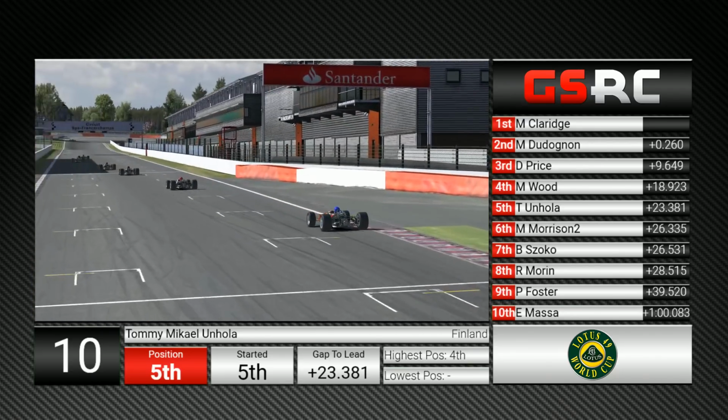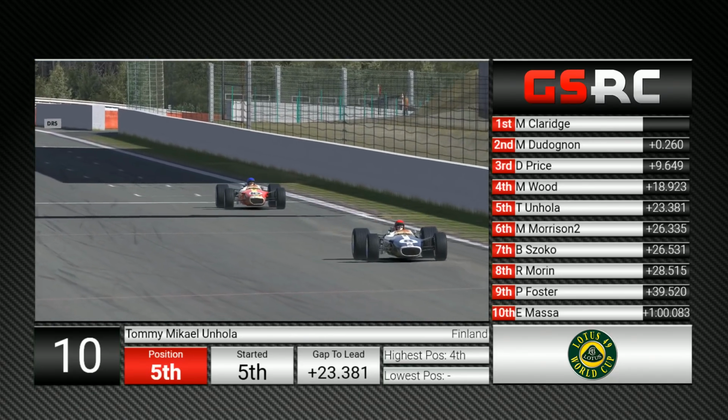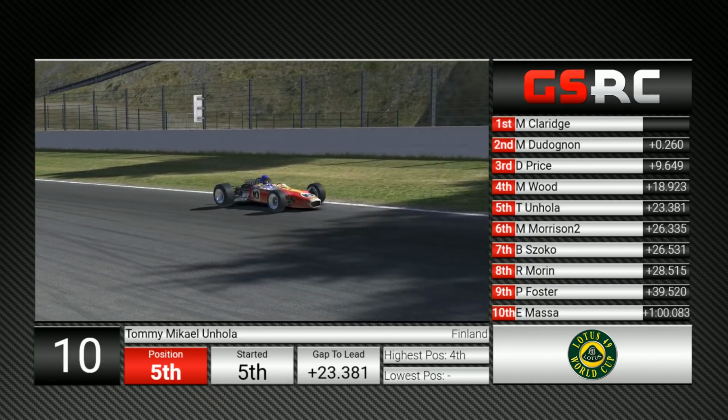Actually, after the contact that you had with Billy Bob Wright, I have my clipboard here. I just put a line through you, scratched you off. I said, that's the end of Tommy. Look back, you were fighting back.